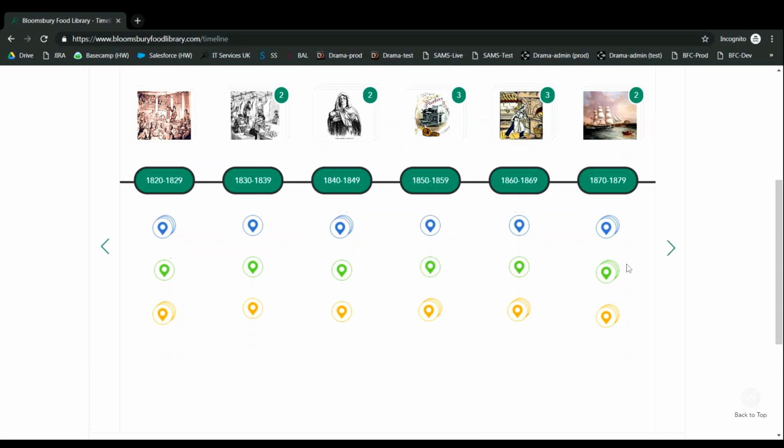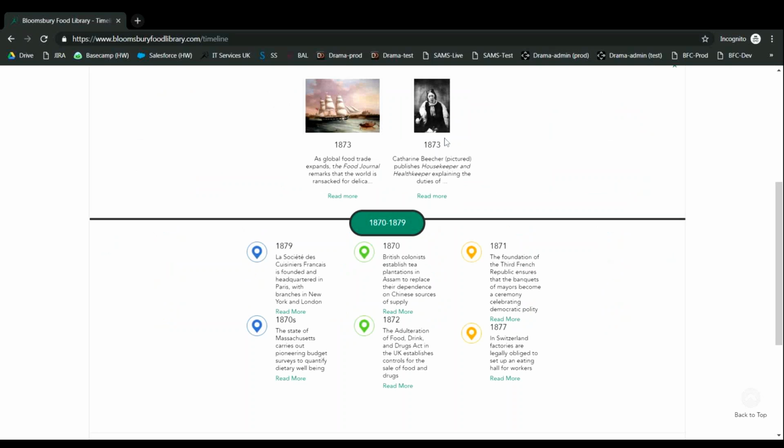The difference between the pinpoints here and the images at the top half is that for these, we won't have images. Sometimes we will have images about an interesting fact, sometimes we won't, but you can still see the timeline here. You can click on the date bubble, and then it expands everything, and you can see at a glance all the interesting timeline facts that we have for that particular period that you've chosen, with the links to read more.